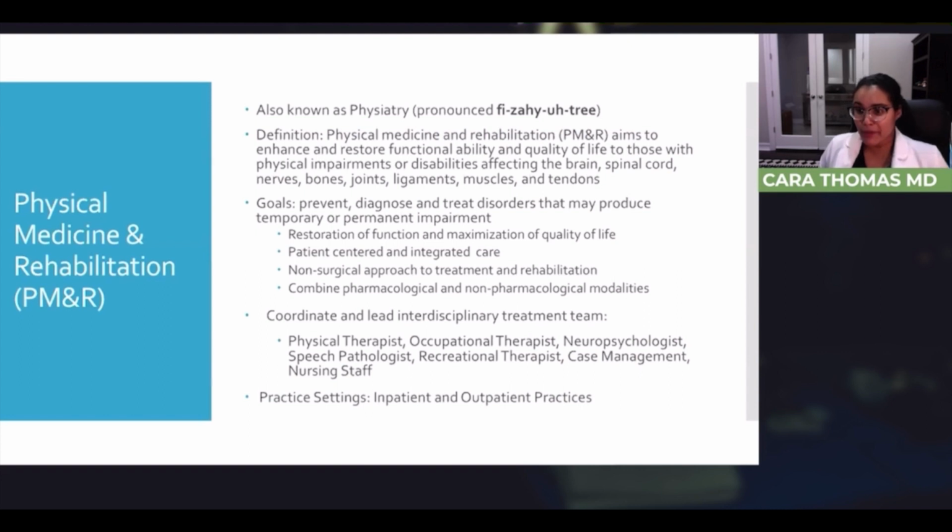Physical medicine and rehabilitation is also known as physiatry. Not psychiatry, not physical therapy, but physiatry. PM&R, we've got a lot of names for the field. PM&R is basically a field that focuses on restoring functionality for patients and improving their quality of life after any kind of physical impairment or disability, whether that be developmental, something like a traumatic brain injury or spinal cord injury, or different types of musculoskeletal problems. Our main goal is to prevent, diagnose, and treat disorders that may produce temporary or permanent impairment. So we focus on the functionality aspect of it.